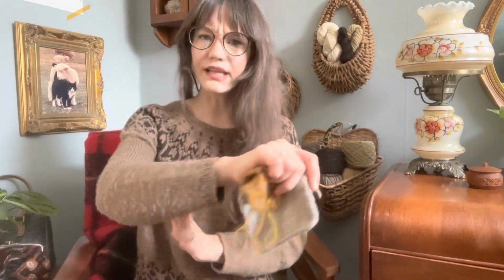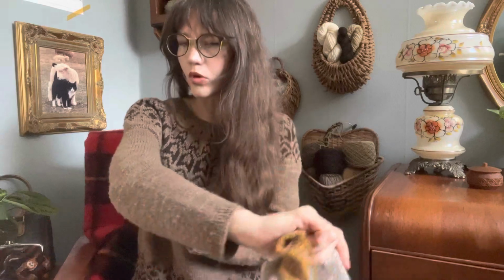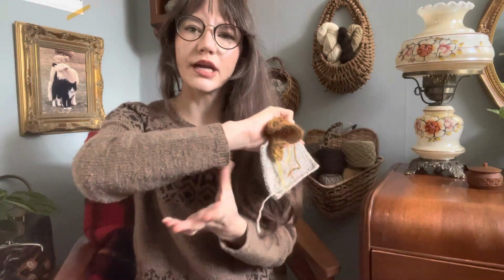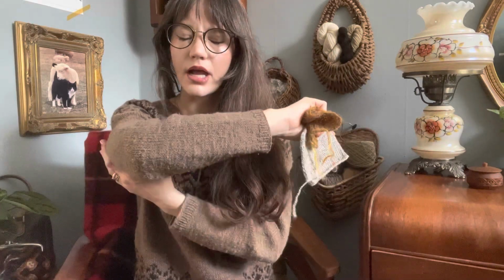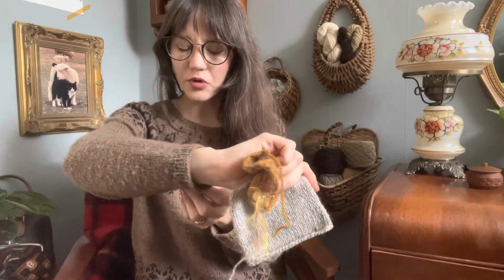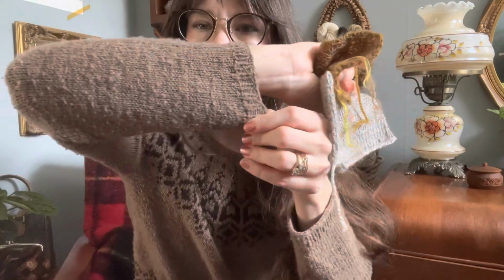I think I modified it slightly, I don't remember. I remember though that I didn't decrease at all, and then suddenly I decreased at the forearm just before doing the short rib. This fabric has pilled quite a bit.